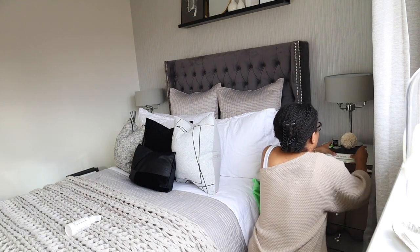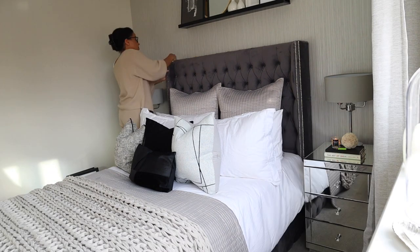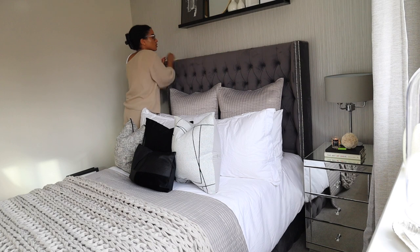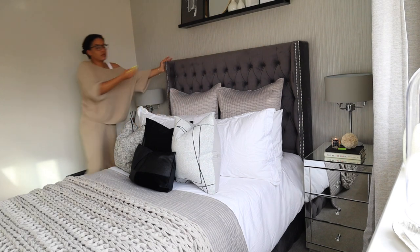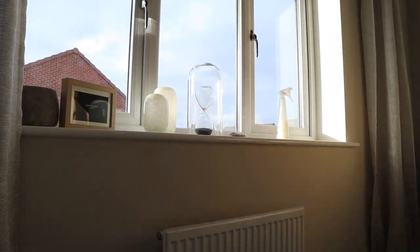I always like to light a candle when I'm nearly finished cleaning, or when I'm cleaning, to make sure that the room smells lovely. I'm also using a microfiber cloth here just to take off the dust that sits on top of the headboard. Going in on the windowsill and taking off all of the accessories, giving them a wipe down and giving the windowsill a deep clean as well.